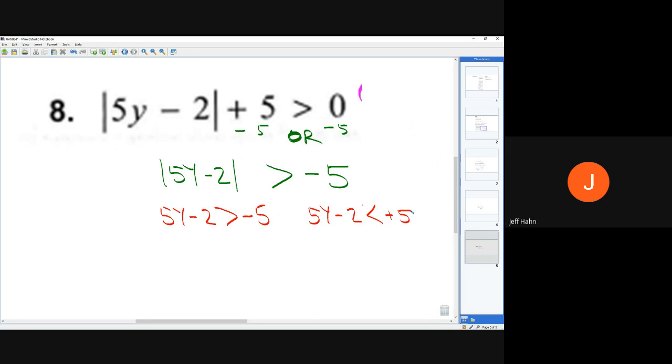Alright, so what happens here, Reagan? Add 2, what happens? 5y is greater than negative 3. Divide by 5. So y is greater than negative 3/5. I don't know, I'm gonna have to look here. Add this over here, I get 7, right? 5y is less than 7. Divide by 5. Y is less than 7/5.